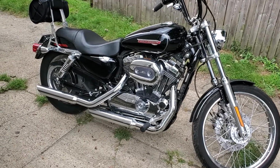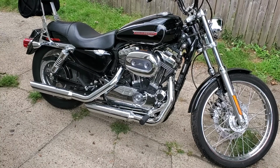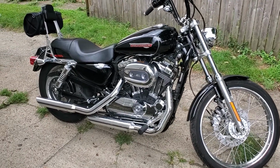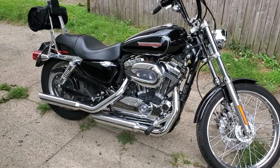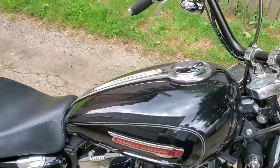But the bike is really actually clean. There isn't any rust on it. That was a big thing for me. I obviously didn't want to spend a decent amount of cash on a bike that's rusty. I mean, who wants a rusty Harley or a rusty bike at all, for that matter?